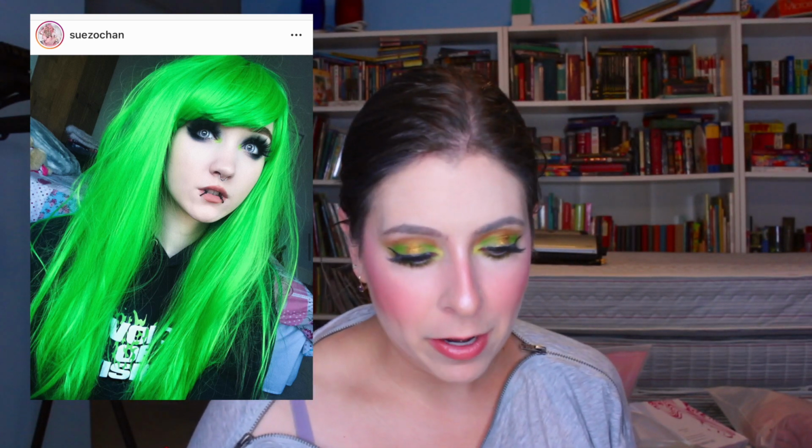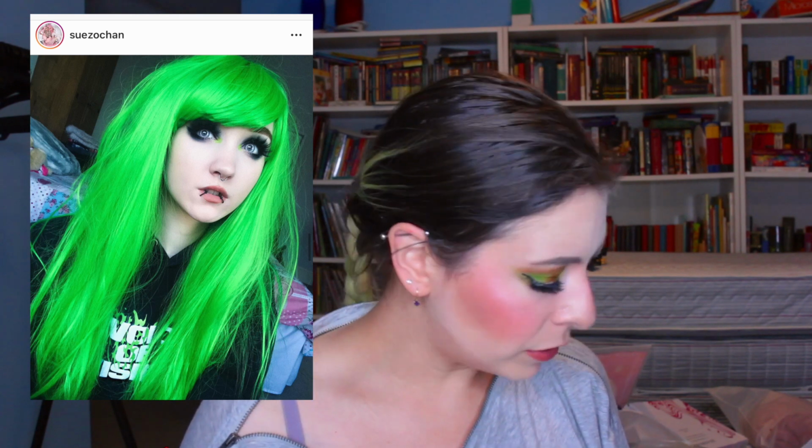I'm super into the color green and actually matched my eye makeup today to this wig. I've wanted a bright green wig for such a long time. My inspiration actually was Suezo-chan, which if you don't follow her on YouTube and Instagram, I highly recommend it. She is just so creative and such a style inspiration for me. So I'll just put up a picture of the wig that she was wearing that really inspired me to also get a bright green wig. Hers I think has bangs on it and I didn't want bangs, so I didn't go with the one that she was wearing. Alrighty, so we have, looks like one wig cap.